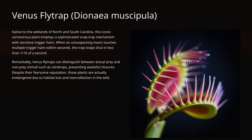So, in the context of plant adaptations, the Venus flytrap showcases how evolution has given plants extraordinary tools not just for survival, but for actively capturing food in nutrient-poor environments. It really exemplifies the incredible diversity of plant strategies in nature.